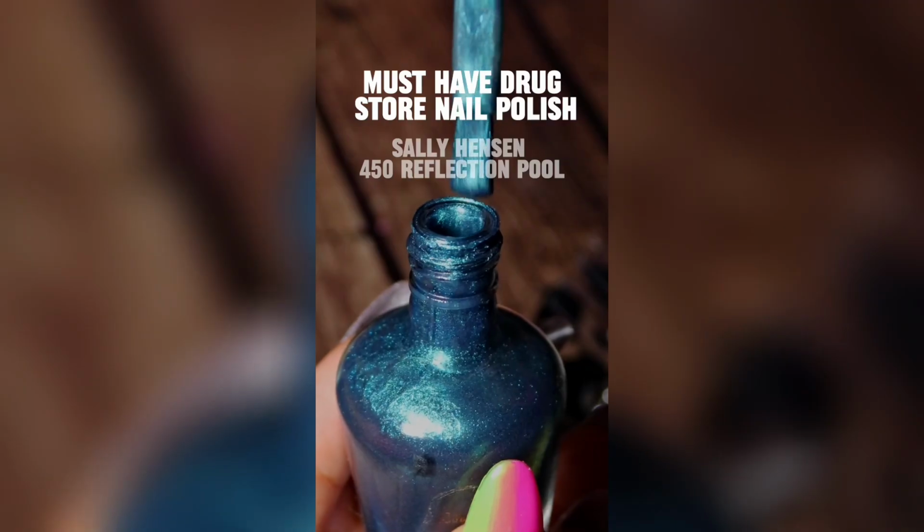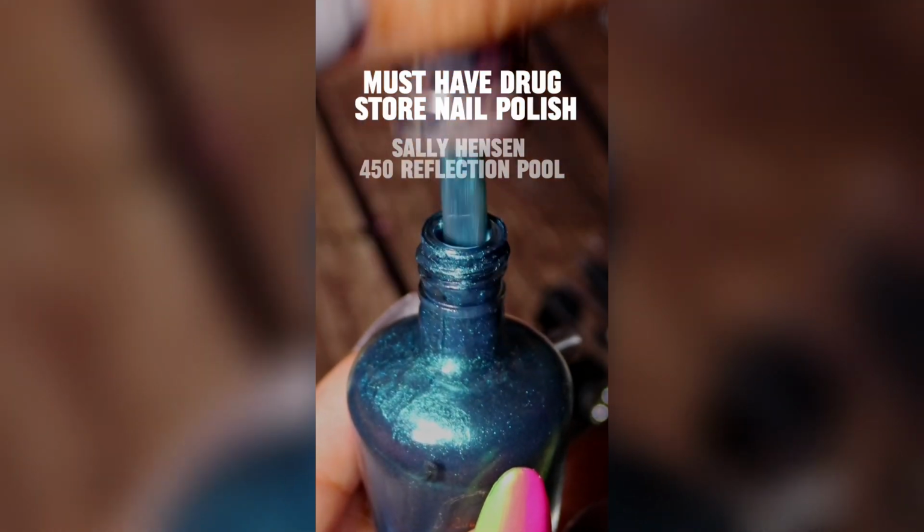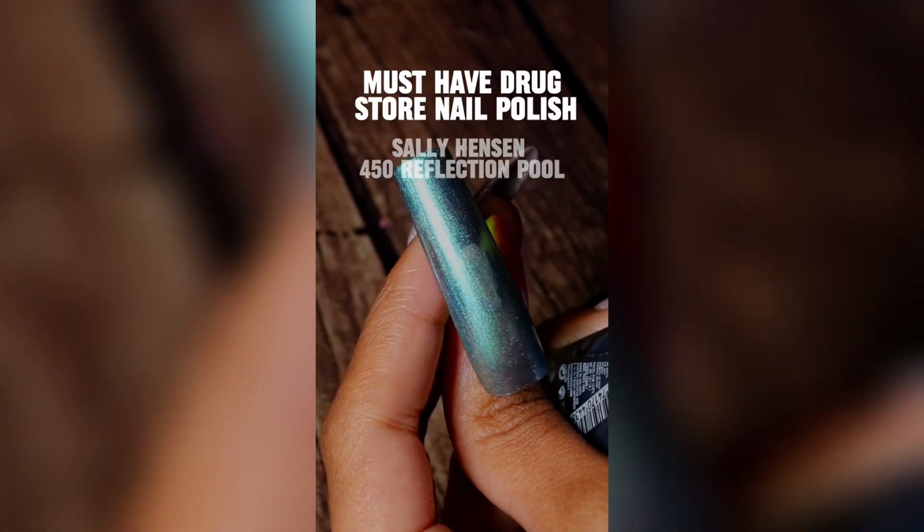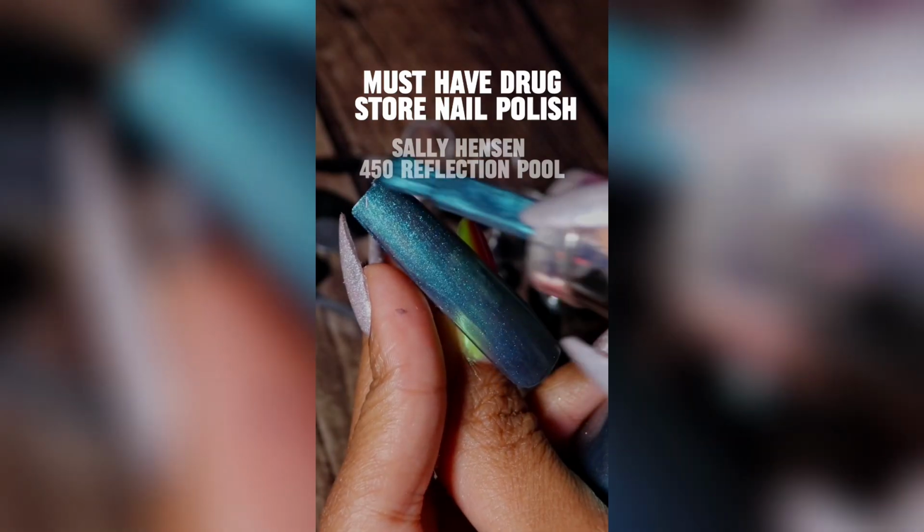Sally Hansen 450 Reflection Pole Color has to be one of my favorite nail polishes ever. This is on the sheer side of nail polishes, so for full coverage you want to add 2 coats.